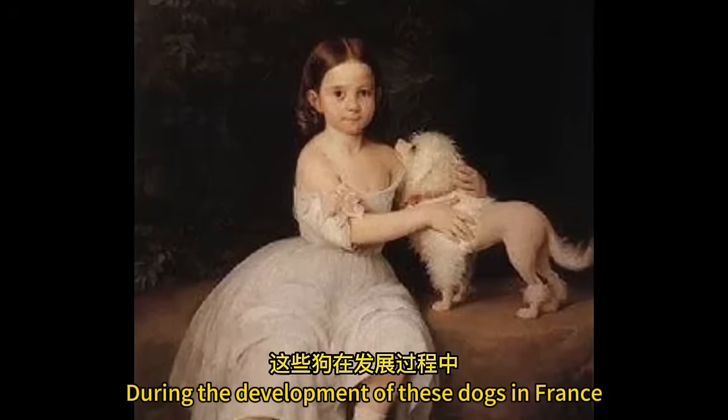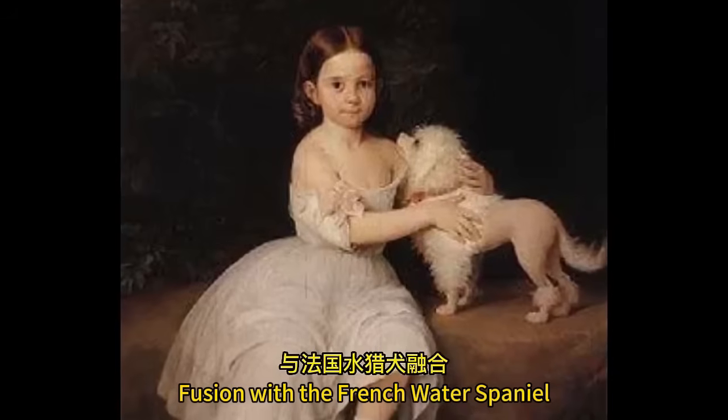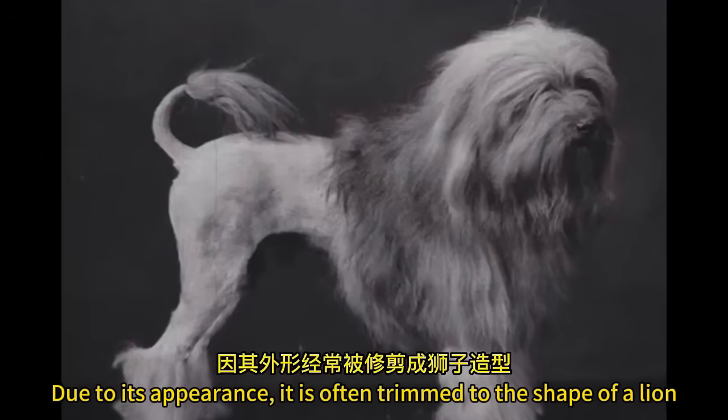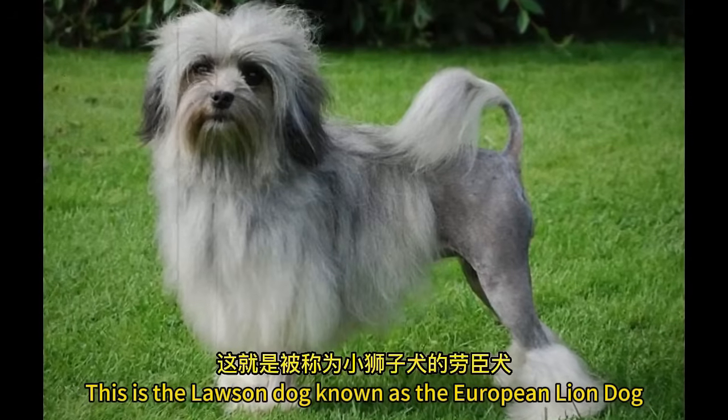During the development of these dogs in France, fusion with the French Water Spaniel also formed another multicolored mixed puppy. Due to its appearance, it is often trimmed to the shape of a lion. This is the Lowchen dog, known as the European lion dog.